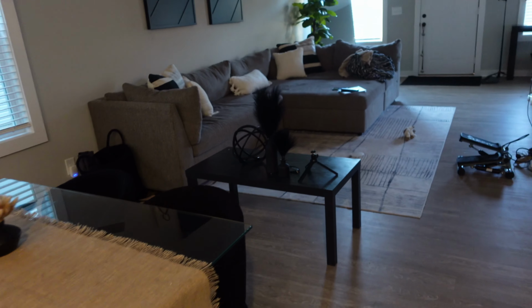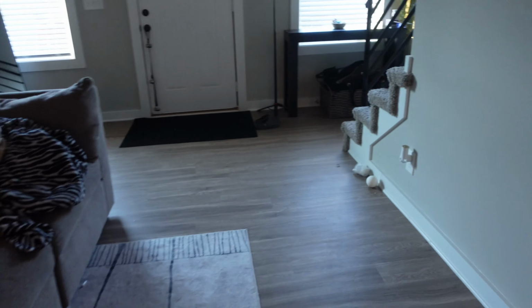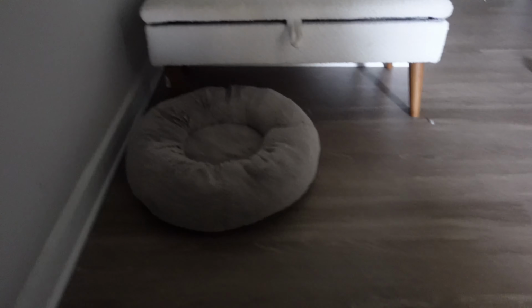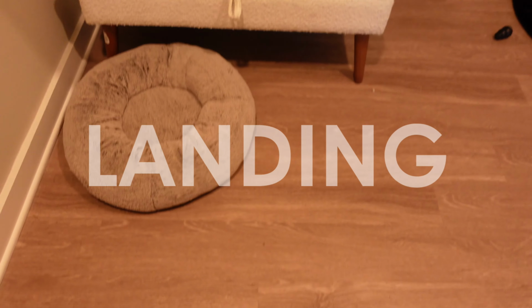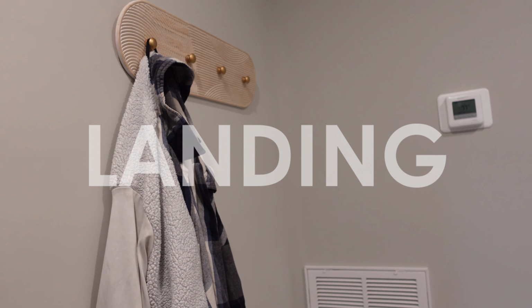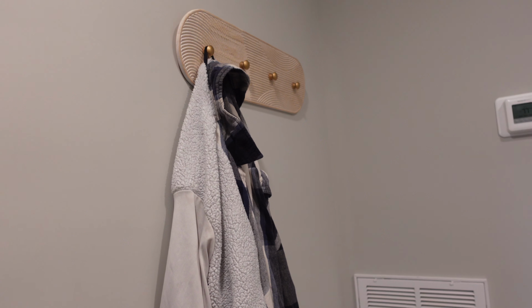Okay, so I'm gonna take you guys back through here. And we're gonna make our way up the stairs. Okay, so this is a little landing area. Let me turn the light on. This is a little landing area. I put my work jacket there. Like I wear that a lot around the house just whenever I get really cold. So I leave it there so I know where it is.